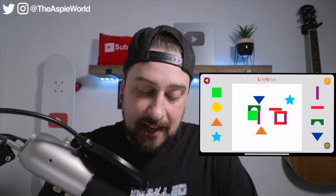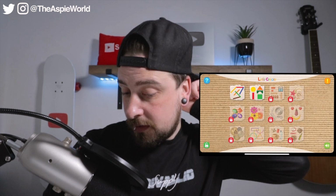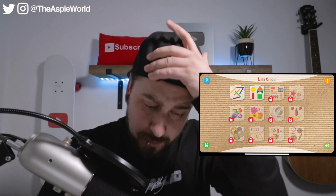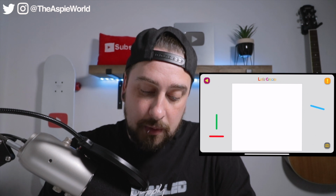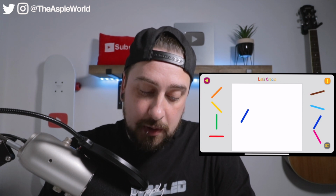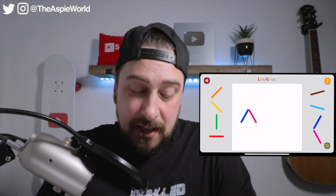I love the fact that it has many different ones. Obviously you unlock those other ones. I don't know how you unlock them. Maybe there's a price for those ones, but at the very basic level, if you're wanting to teach somebody at home with something like this, you can, because this app is absolutely 100% free.